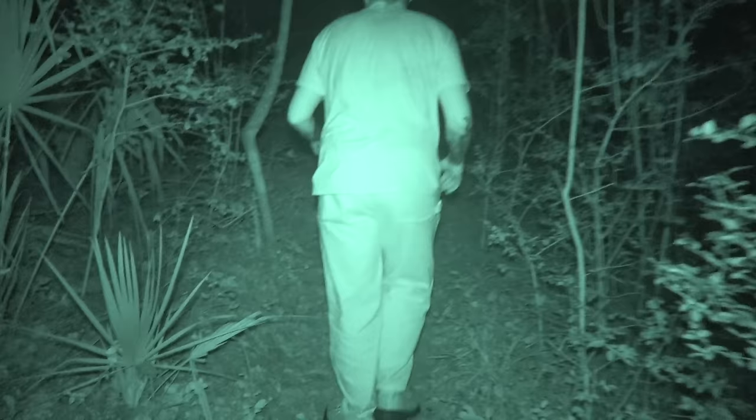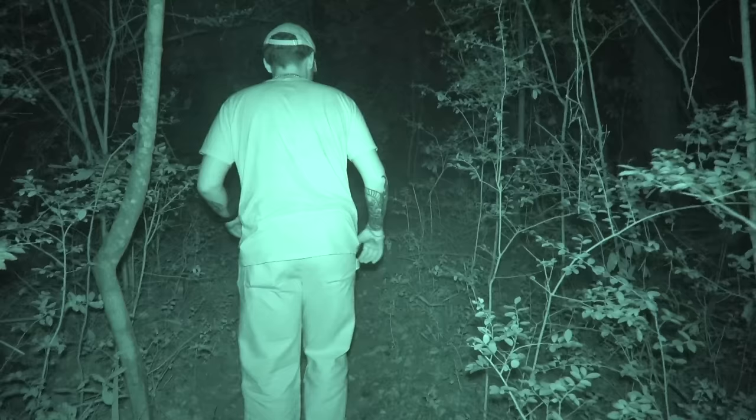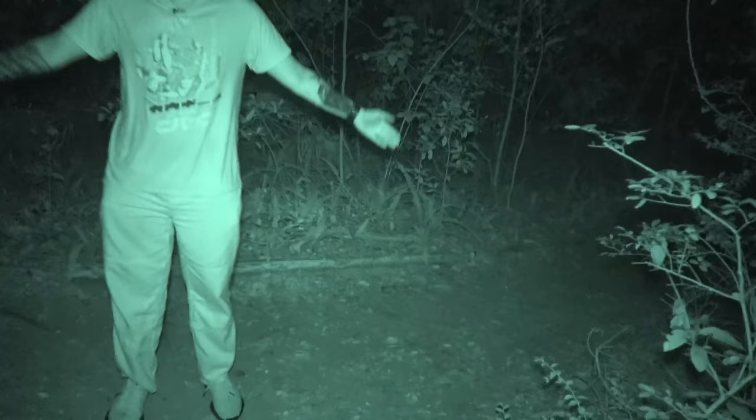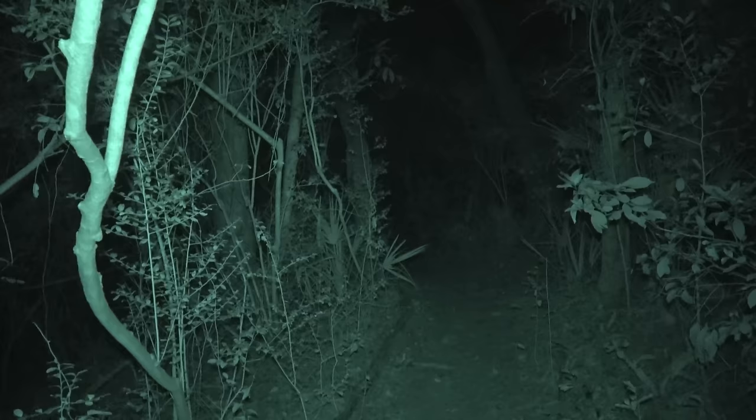I don't know if I'm just tired and my eyes are playing tricks. I'm too scared. Maybe we should use the flashlight instead of just night vision. I just walked into a tree. Oh, f***. So it looks like it splits in two directions. Do we go scary? Or do we go equally as scary? Let's go that way. All right, let's go that way.